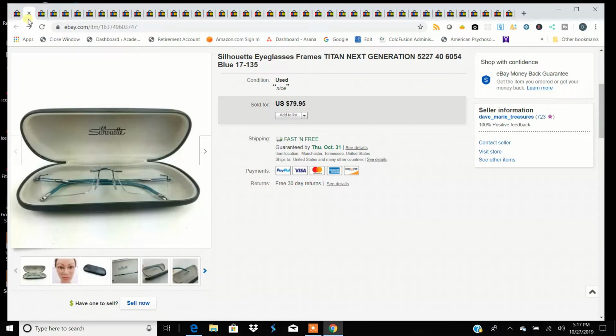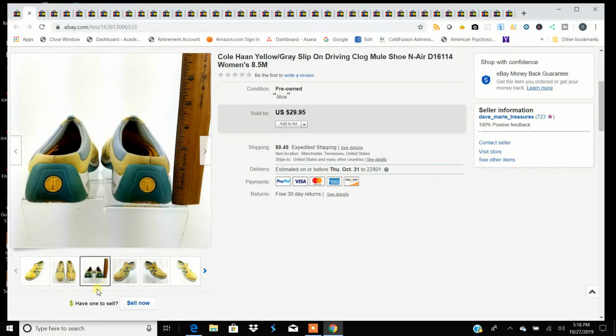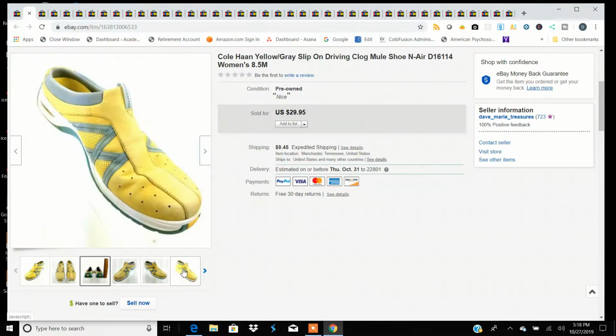So this is a unique pair of Cole Haans, yellow and gray. I kind of bought them for myself, and then they didn't really fit that well. They are a nice bright yellow color, and Cole Haans are always a good seller. They are a driving style, and the driving style shoe is the one where the sole wraps up around the back of the heel. What that does is protect your shoe when you've got your foot on the gas pedal or the brake so it doesn't wear. These had some signs of wear, so I got $29.95 for these.